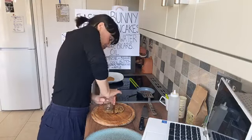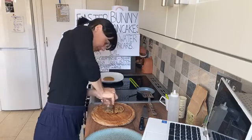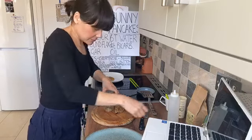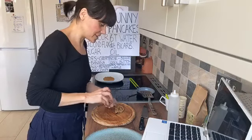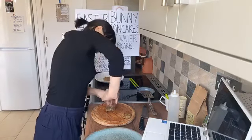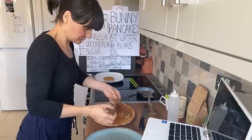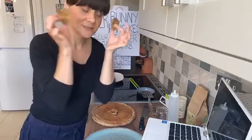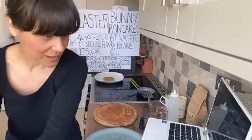Okay, so I'm pressing down really, really hard. I'm turning the jar. Okay, and look, we've got leftover bits of pancake, which is always a good thing. Here we go, and our second cheek. Right, there we go. So we've got our cheeks, and lots of yummy bits of leftover pancake.